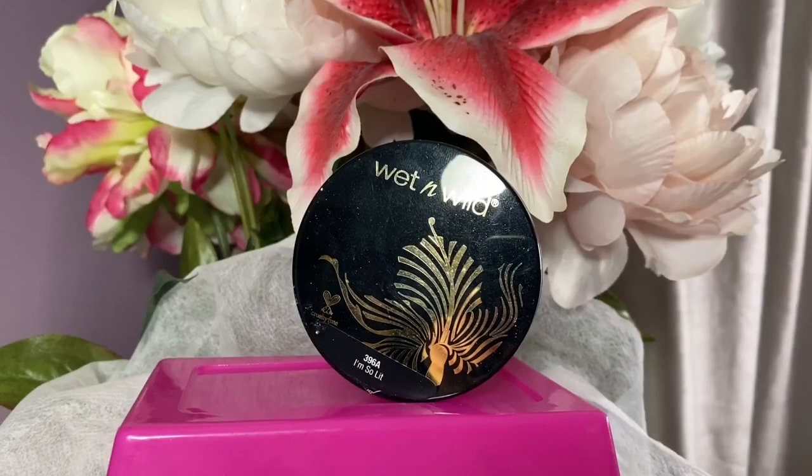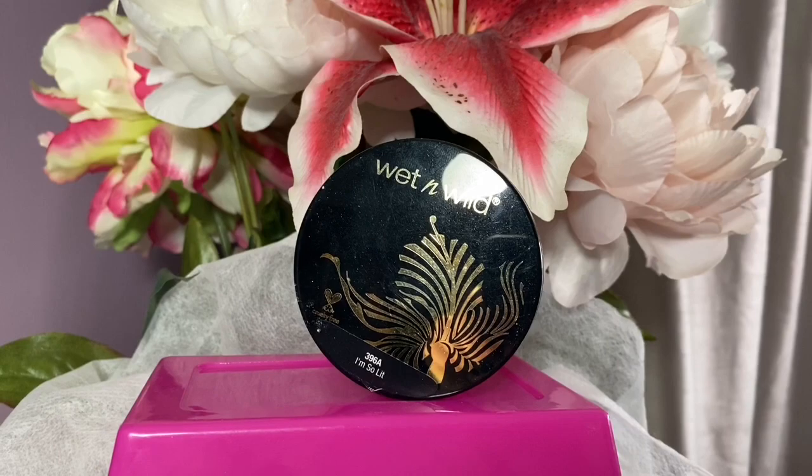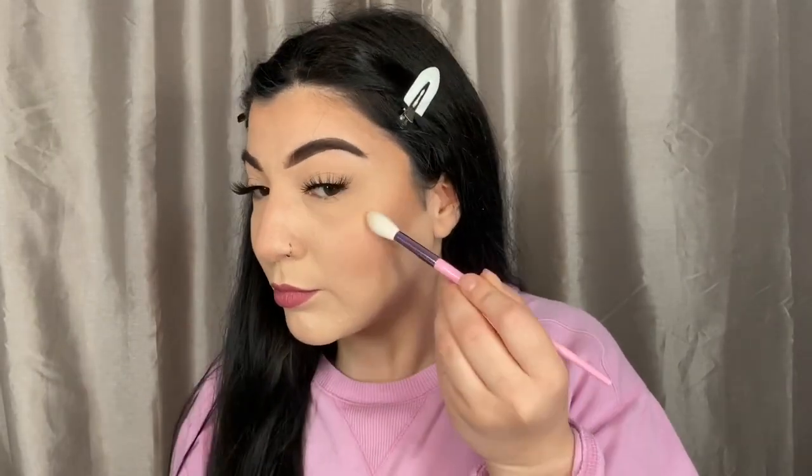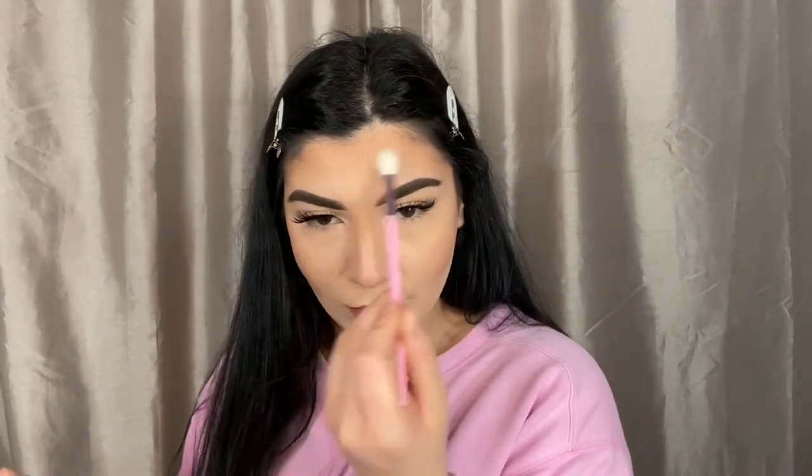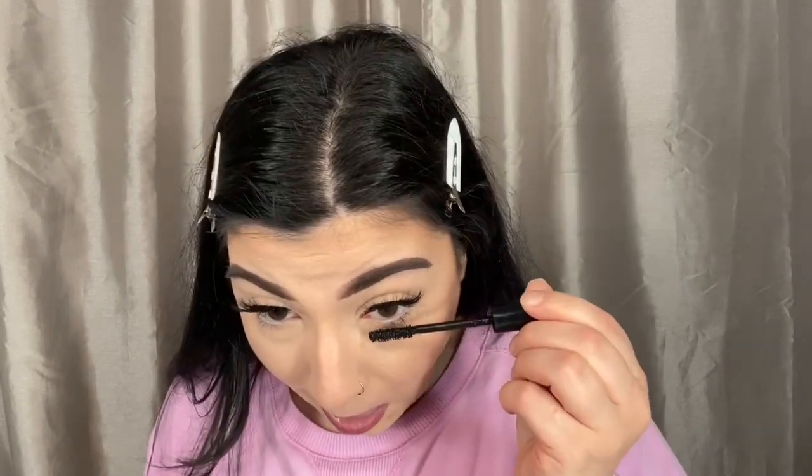And then after that, I'm going to be going and applying some highlighter. I'm using this loose highlighter by Wet n Wild, and it is in the shade I'm So Lit. And when I tell you, this is the most intense highlighter I own in my entire collection. Like, girl, it is intense. Like, you know when certain things are too strong, you water it down? Like, I wish I could water down this highlighter. And yeah, I'm just going to apply that to my cheeks, and whatever was left on my brush, I kind of just dusted it on my forehead.